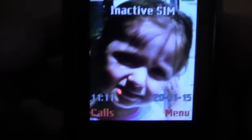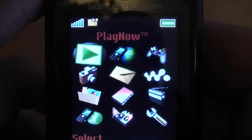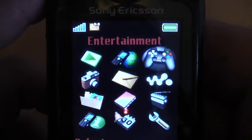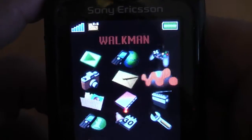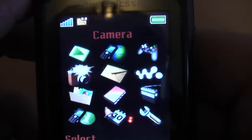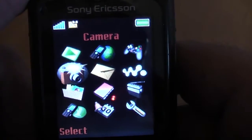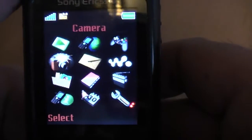So going back to the main screen here, if we go back out, go to menu. So we have all the usual functions, internet services, games, the Walkman, messages, camera. Like I said, it's a 2 megapixel camera. It doesn't take great pictures. I'll put up a sample here of the photos.